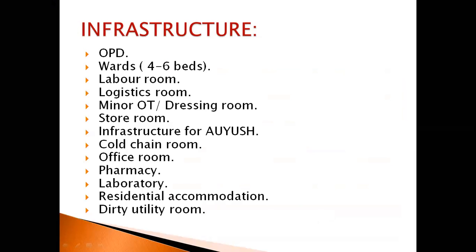If you have visited any, usually they have some OPD. Then they have some ward, at least 4 to 6 beds should be there in a primary health center. Then a labor room, usually for delivery of the child. Then we have a logistic room, they will maintain all the statistics, like I've said about disease surveillance and all those. Then a minor OT room. In this minor OT, they'll do things like stitching, or if anyone needs some dressing to be done, that can be done in this type of operation theater. A storeroom where they will keep all the required equipment or drugs.